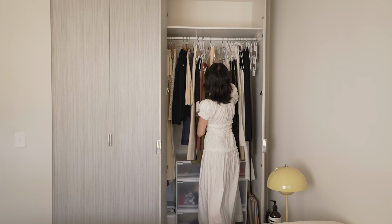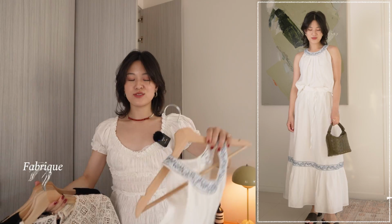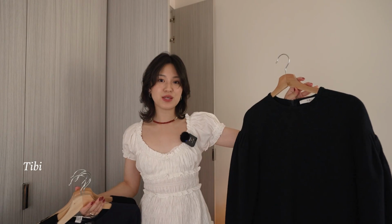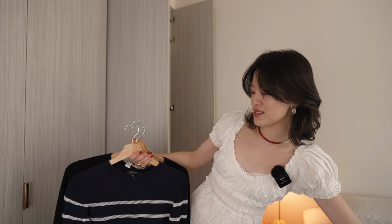These doors don't go any further back, so I'm just gonna grab and show you. These are the only tops that I have hanging because most of them are folded in the drawers below. So this little blue top from Fabrique also comes with a matching skirt that you'll see later. Sezane lace blouse. This is a Tibi navy blouse with these balloon sleeves. I love this darker navy and I do also like the sleeve accent.